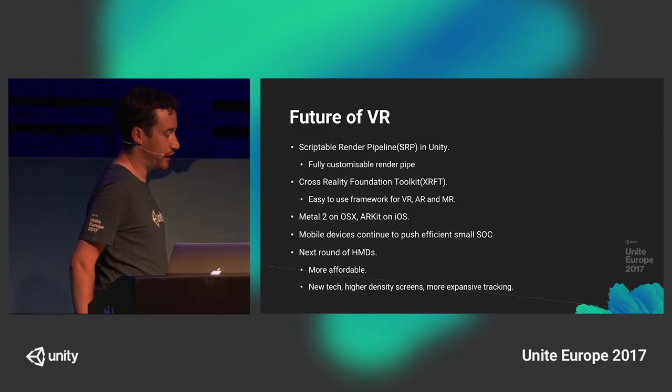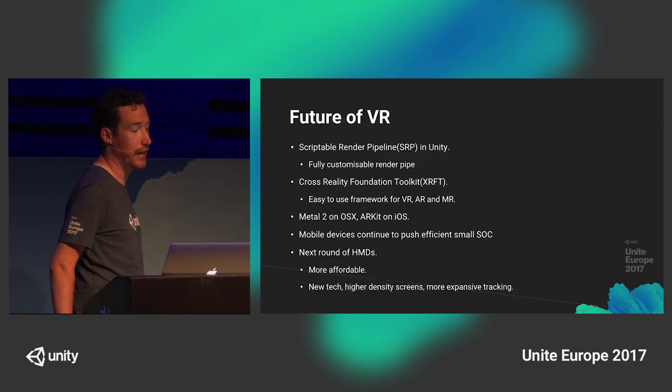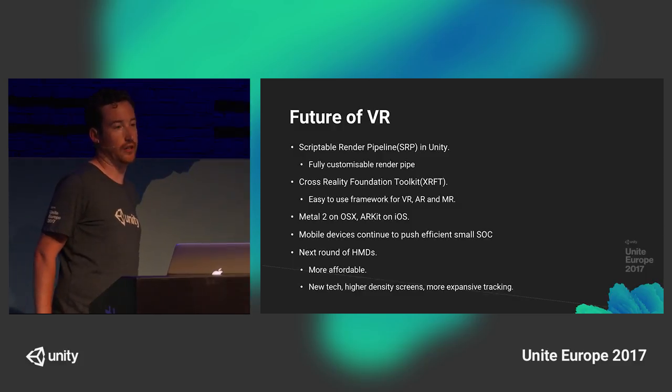Scriptable Render Pipeline is going to help massively here. You've probably heard us talk about it a bit and saw a shiny demo at the keynote yesterday. It's cool. It's very powerful. And it opens up a huge, huge area of optimization, which is perfect for VR. And we are actually going to be supporting VR in all the pipelines that we release. So we'll be happy with that.